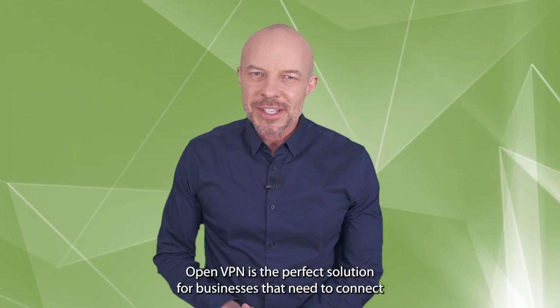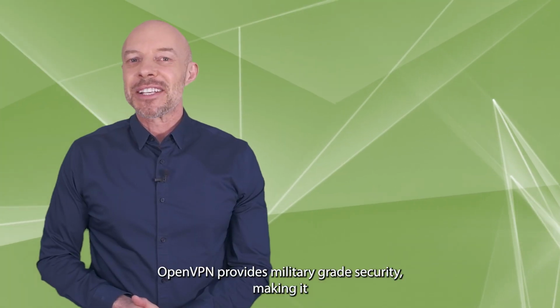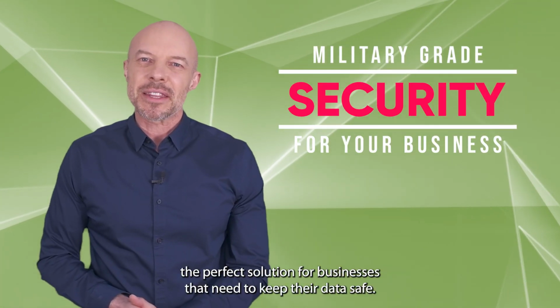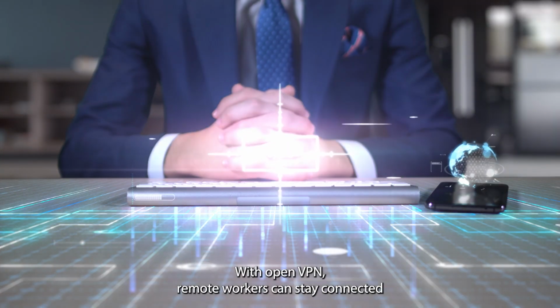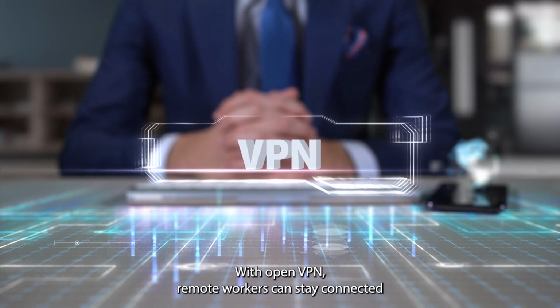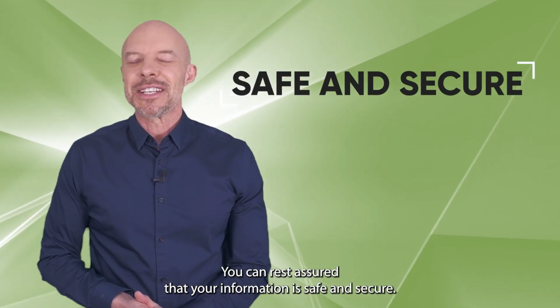OpenVPN is the perfect solution for businesses that need to connect remote devices or computers to their VitalPBX server securely. OpenVPN provides military-grade security, making it the perfect solution for businesses that need to keep their data safe. With OpenVPN, remote workers can stay connected to the office network no matter where they are in the world. You can rest assured that your information is safe and secure.